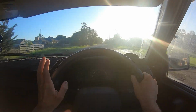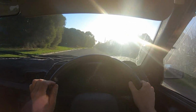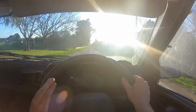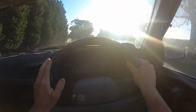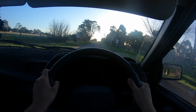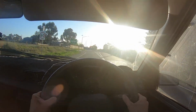I probably will do a full overview of this car, because it's not that it's a particularly rare model, but you just don't see them like this now. They've all been stuffed with or LS converted. It's pretty Spartan that you get one that has been untouched. I mean, as you can hear, it's even got its stock exhaust.